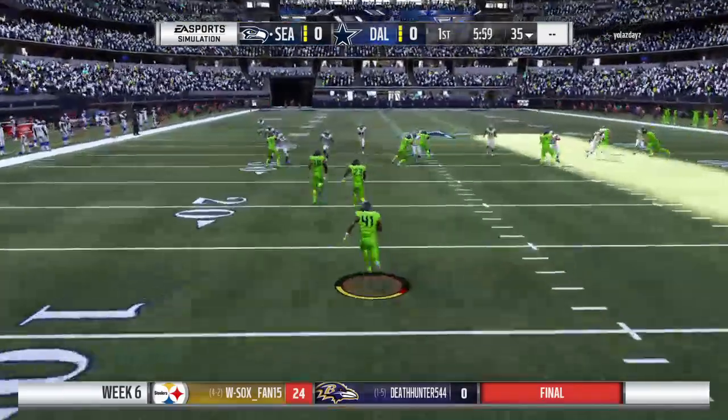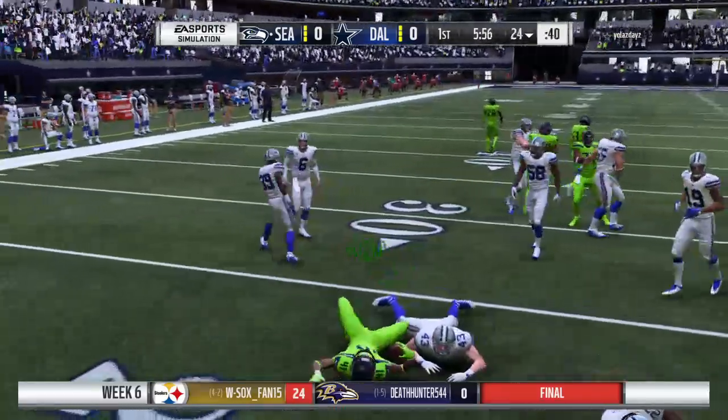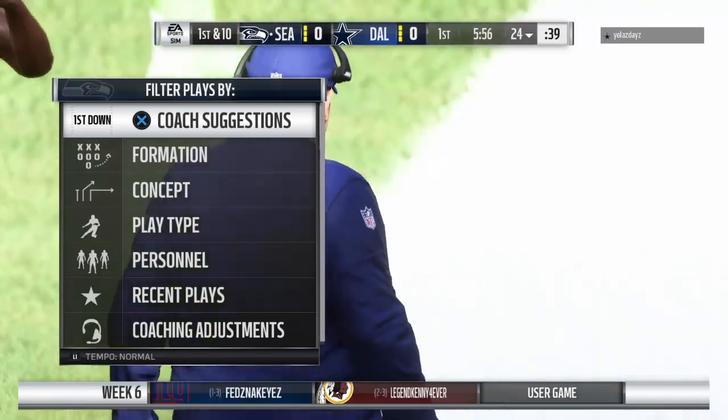This is taken at the 3. And he'll be brought down at the 23, make it the 24-yard line.